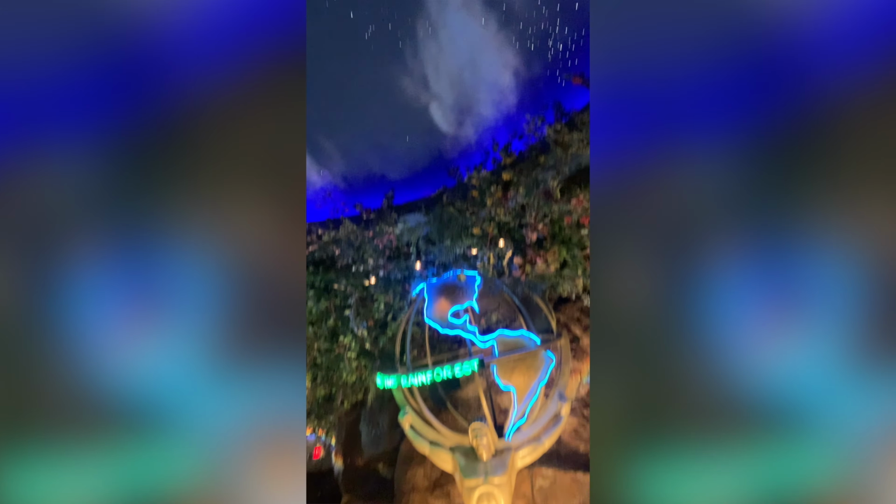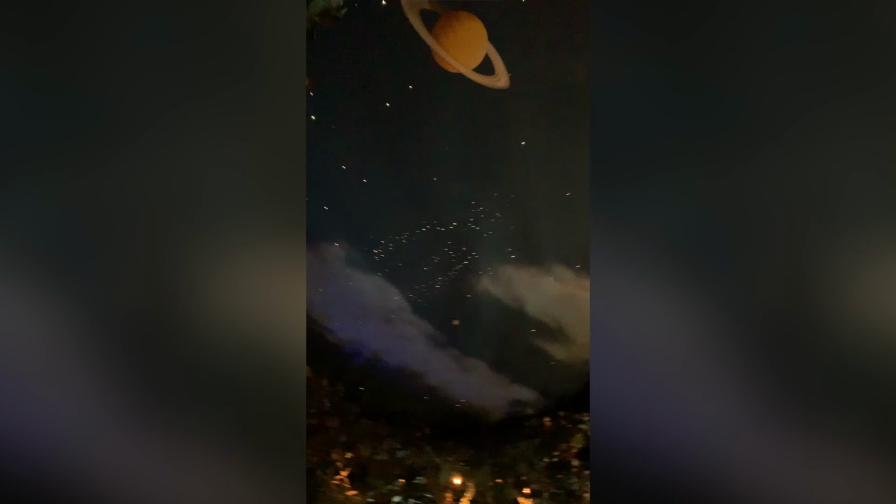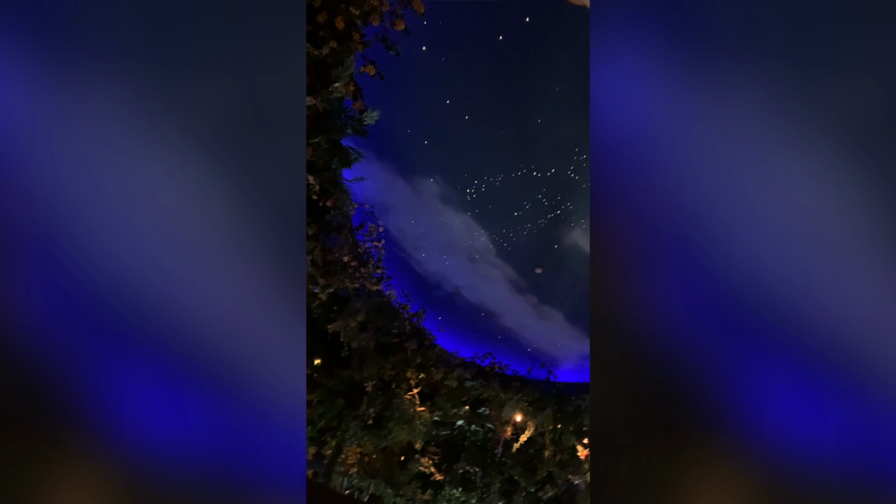The theming in here is so cool. They have an actual thunderstorm that goes on. Of course, you don't get rained on, but there's lightning and thunder, and everything's decorated. They've got lights, they've got stars, they've got trees growing, they've got animals. It's a really cool experience and definitely fits in here at Disney World.